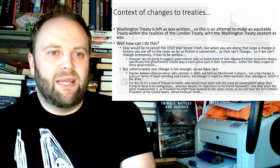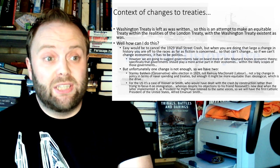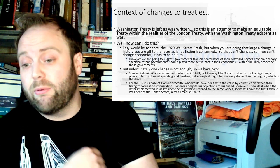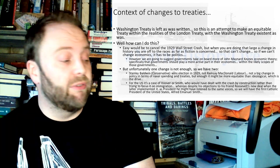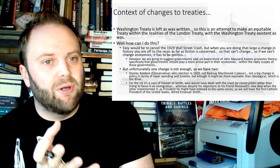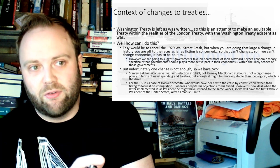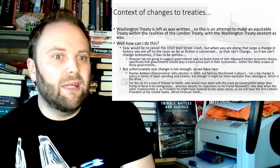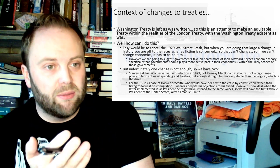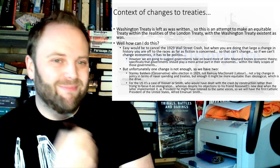And how am I making the changes? Well, I've left the Washington Treaty as written, so I have to actually make more changes in a way to make this work. The Washington Treaty was rather easy. It could be the same people, same thing, just change around some of the food, basically. With the London Treaty to make it work, well, I can't change the Wall Street crash because that's a massive point of history. Luckily, the Conservative and Labour Party governments, in terms of the actual achievement of their policies, rather than the way they're polishing up their policies, not that massively different.